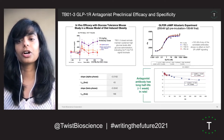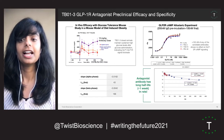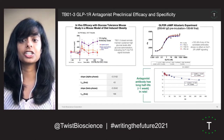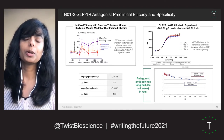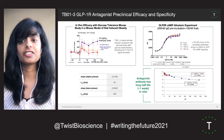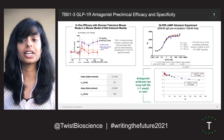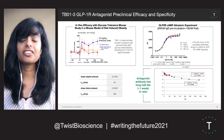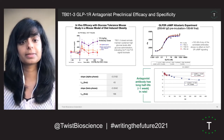On the right, we also show that TB1-3 is specific for GLP-1R receptor, as we do not see any activity against the GLP-2R receptor. In addition, we performed an in vivo pharmacokinetics rat study to evaluate the half-life of TB1-3. It exhibited a half-life of approximately 1 week in rats. This is a significant advantage over small molecules. GLP-1R antibodies can have significantly longer half-lives, while GLP-1 peptides typically have shorter half-lives.